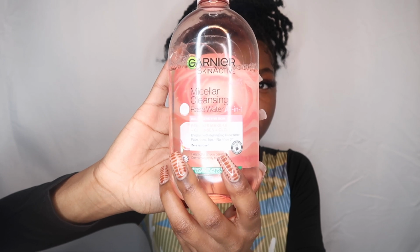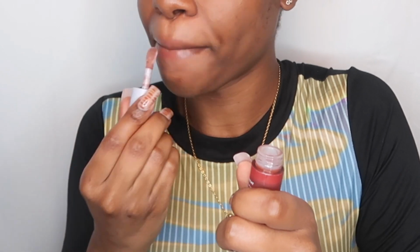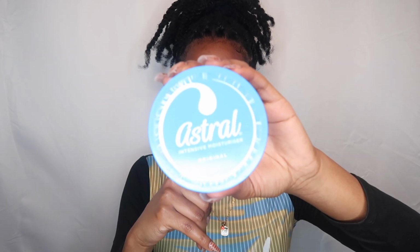Firstly, when it comes to doing my makeup, I clean my face with micellar water. The micellar water I use is micellar and rose water. So I just use a cotton pad to wipe off any dirt if there is dirt. I also use the Fenty Beauty lip oil as well to prep my lips. I use Astral Cream to moisturize my face, and I use Astral Cream in my normal skincare routine as well.